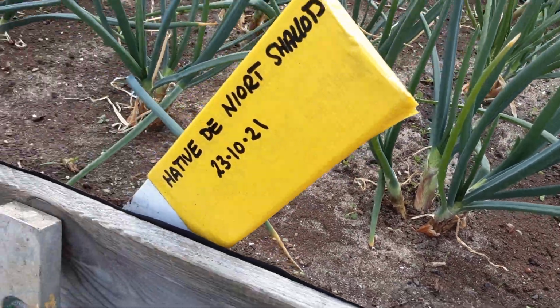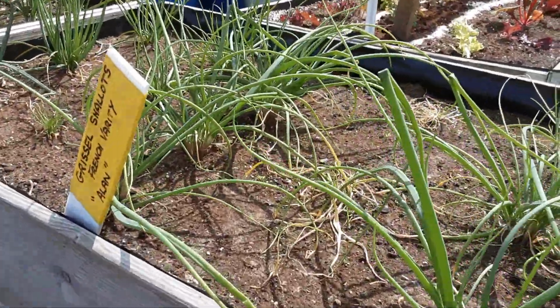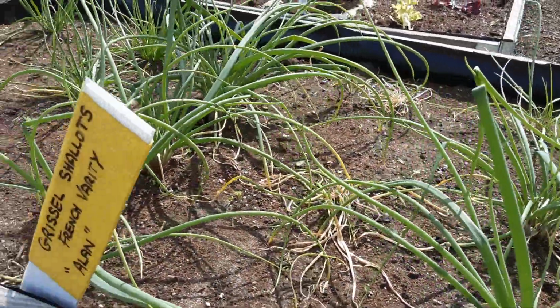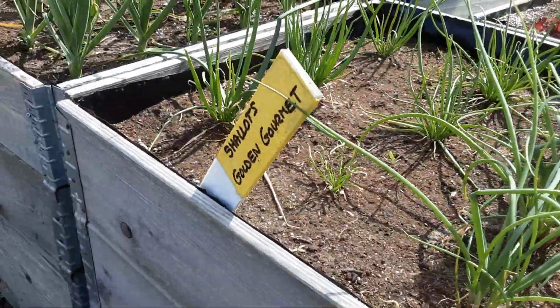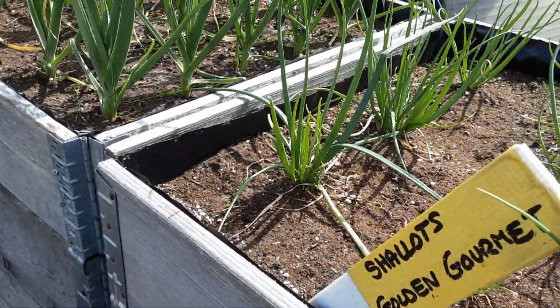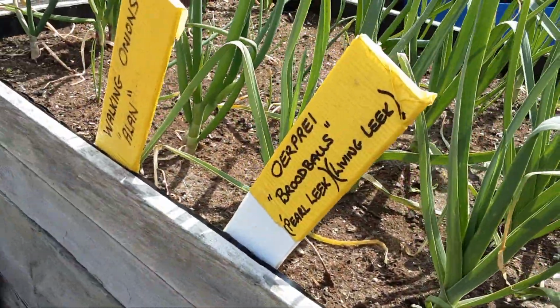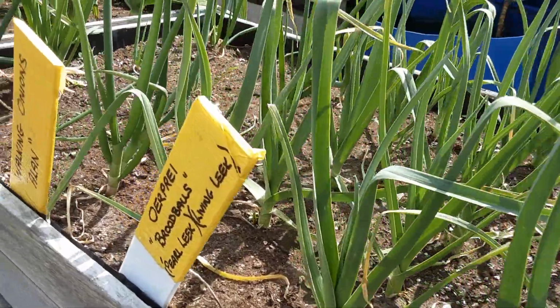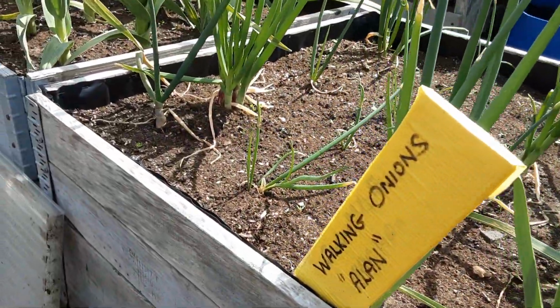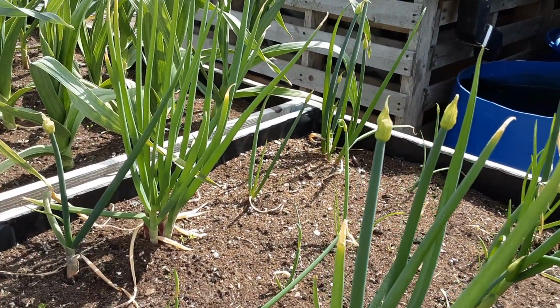They're splitting nicely. Grizzly shallots, again, some of those look like they're doing okay, some aren't doing as well. Grizzly shallots, again, they look like they're splitting well. The Priya looks nice and healthy. I'm going to be taking a few smaller shoots off those for salads. Alan's walking onions, I thought, oh no, they're going to seed, but they're supposed to, silly.